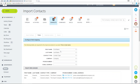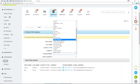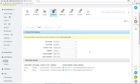So again, like the companies, you can map your fields across. It's found the first four fields here. It's just the phone number, so we just need to select the work phone, and then the email address is work email. So this can be a bit confusing, but the column on the left are the fields from the spreadsheet, and the fields that we're selecting in the drop downs are the fields within Bitrix that it's going to import into. Yeah, that's correct. Yes.